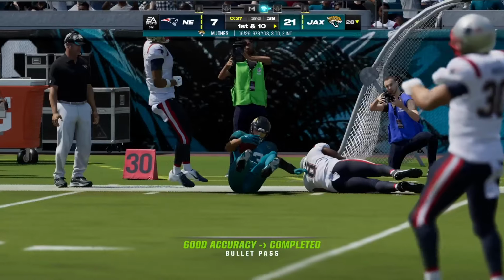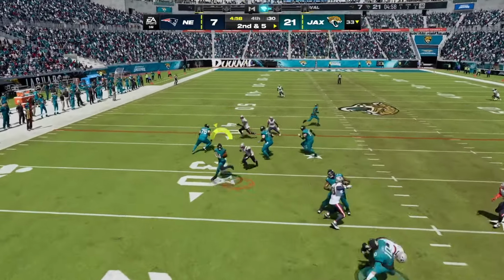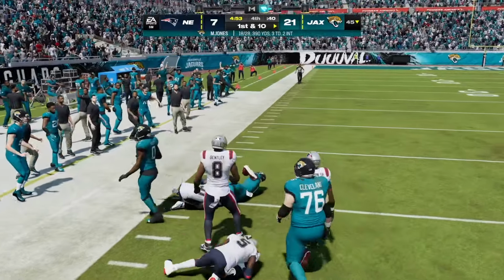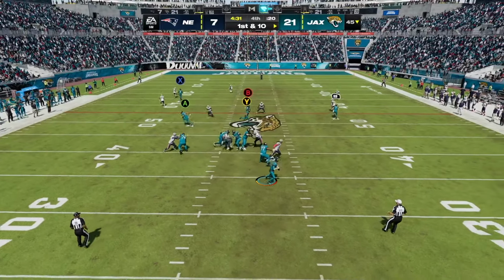Trying for Kirk, and he's got him on the crossing route. And he works it across the... Looking to throw again on 2nd down. Jones, screenplay. Here's Etienne. And brought down, but not before reaching the 45-yard line. Pick his way downfield for a nice gain there.